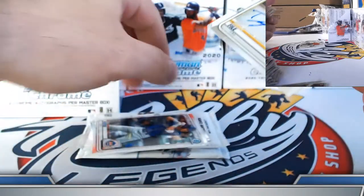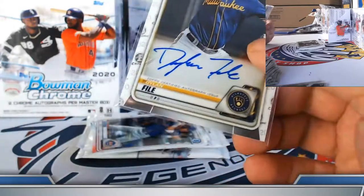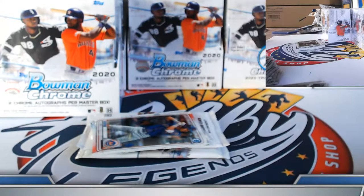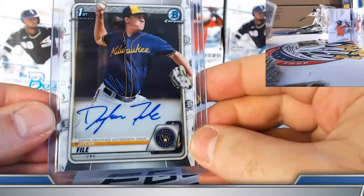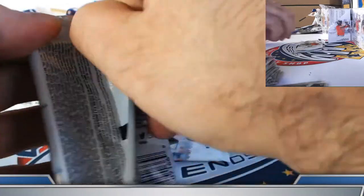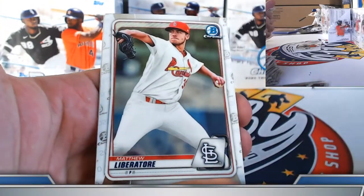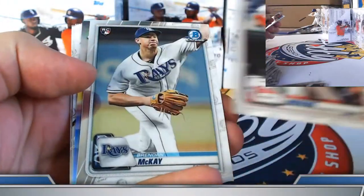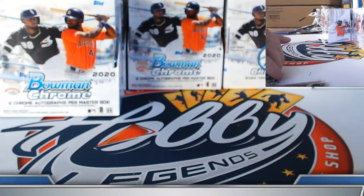Dylan File. Put the Dylan File spot on the board with this one. Base prospect autograph. The other one, no, the other one was Max Lazar. We got Max Lazar earlier. File on the board here in case number 2. Tony G base. Spino stat tracker. Dawn of Glory, Isaac Carides, base. Box number 6.